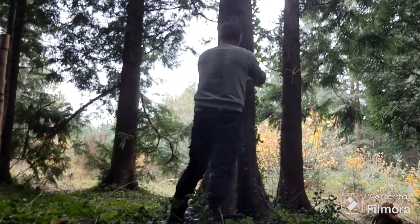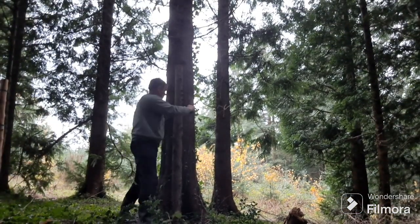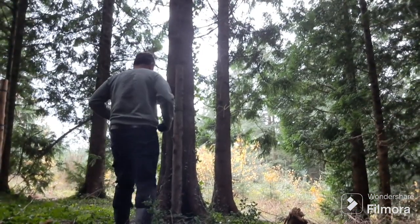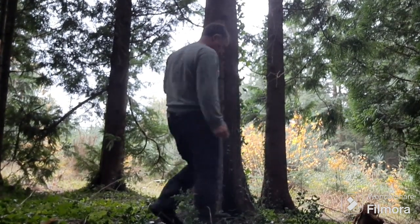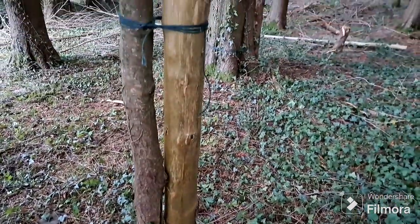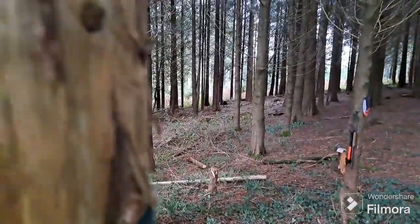Now I'm binding these uprights in three positions: top, bottom and middle. They're not going anywhere. So this gives you the idea of what I'm talking about, and as you can see, no load pressure is going to be placed on that tree. It's just basically there as an upright stay for those posts.